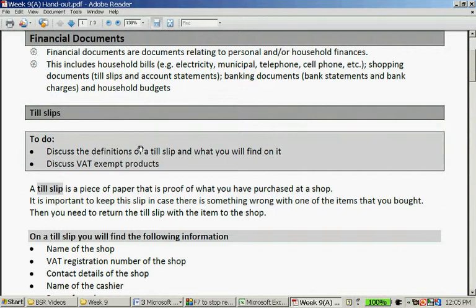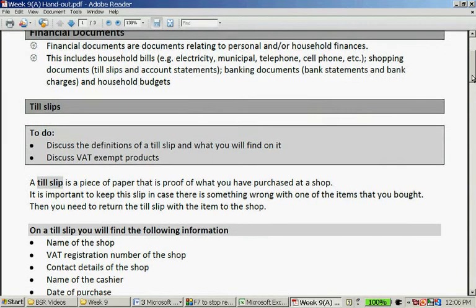Till slips. You have to discuss the definition of a till slip and what you will find on it, and discuss VAT exempt products. All right, a till slip is a piece of paper or a document that is proof that you have purchased something at a shop. It is important to keep this slip in case there is something wrong with one of the items you have bought and you need to return the slip with the item to the shop.